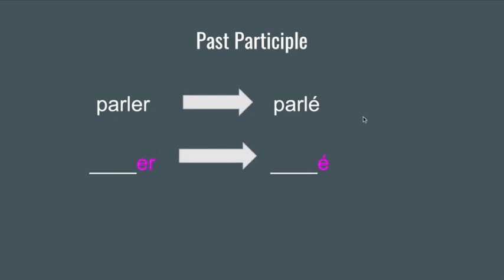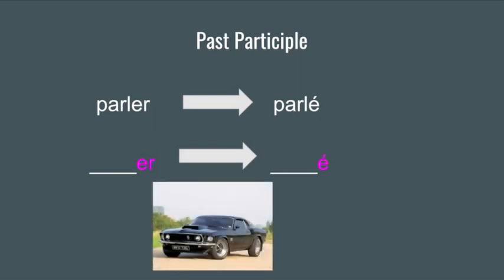Just like in English, you can't just have the past participle, or it doesn't make sense. You can't just say I spoken. Okay, you need the j'ai, or the I have, to go with it. I have spoken. Now that makes sense. But anyway, this is just the past participle piece of our puzzle, okay?